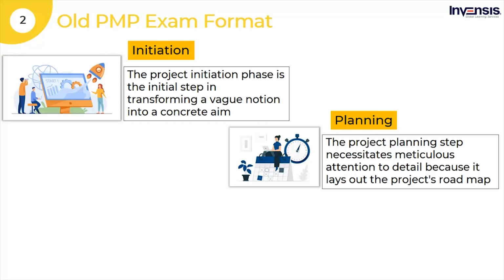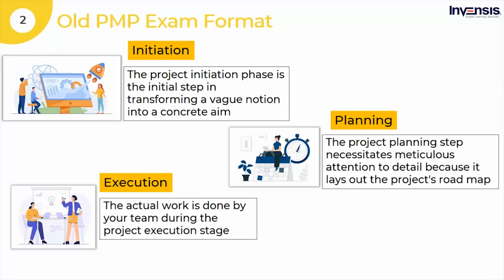The second domain is project planning. The project planning step necessitates meticulous attention to detail because it lays out the project's roadmap. Unless you're using an up-to-date project management methodology like Agile project management, the second phase of project management will likely take up half of the overall project duration. The main responsibilities of this phase are identifying technical requirements, building a thorough project timeline, designing a communication plan, and setting up goals and deliverables.